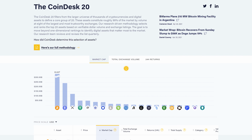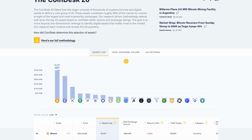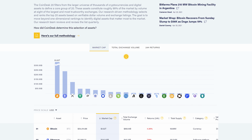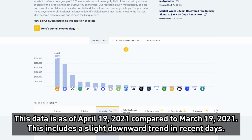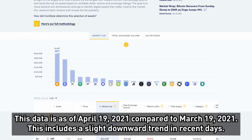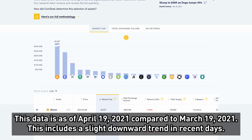And then across the CoinDesk 20, which they describe as the top 20 assets in the crypto market, with roughly 99% of the market by volume, the average month-on-month increase for these coins was 41%. Some coins were flat, some declined slightly, some saw significant growth, but on average, the growth was 41%. Of course, this does change over time with the highly volatile nature of the crypto market, but this was the case over the same period I used for the GPU sales information.